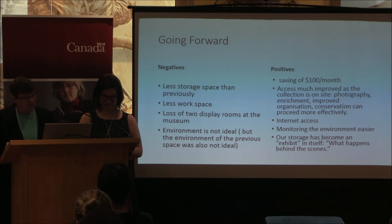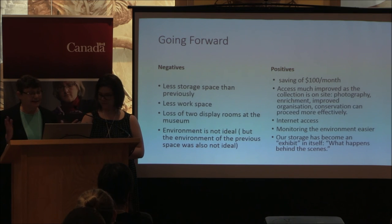So looking at the positives, we save $100 per month. That helps. And this is the best thing, I think, that access is so much more improved because the collection is on site. We can do photography, we can do research, we can reorganize, we can relabel, we can conserve, and we can monitor the environment. We have internet access so that if we have an item we want to enter into the database, it's right there. So it's a huge improvement, really. We have to take that as a consolation for the less space.